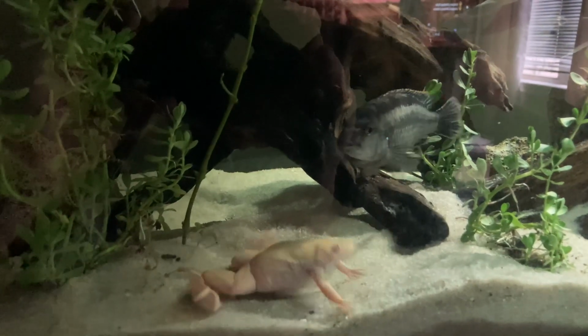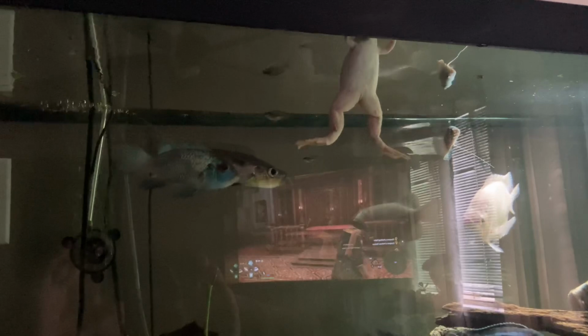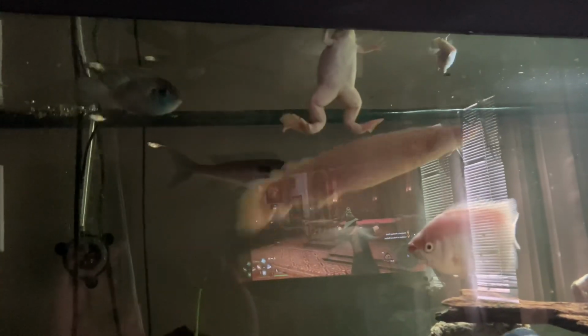Yeah, they're nocturnal. They reproduce pretty easily. They're active. Yeah, they'll just sit at the top like this and chill too. This is cool. He's actually going up there to get air. So he has to go up to get air every so often, so you've got to have room for him to breathe. Like I said, he's aquatic, so you don't have to worry about him jumping out. He'll just sit up there and chill like that.